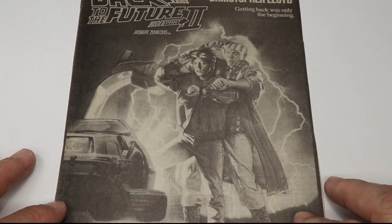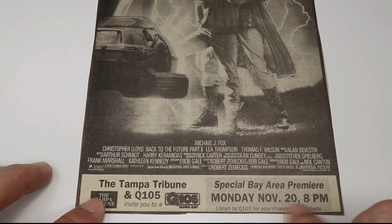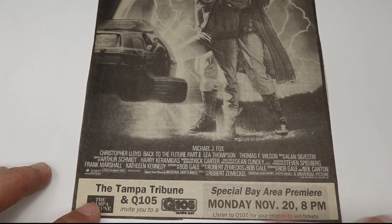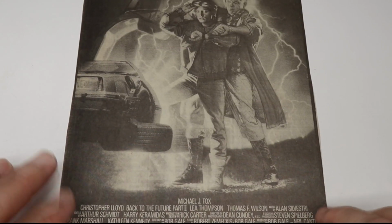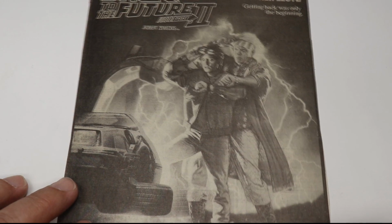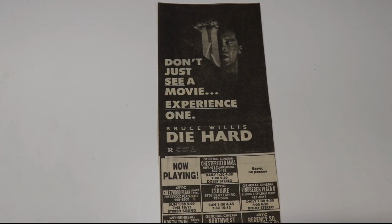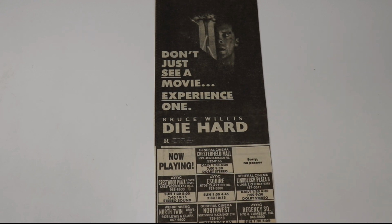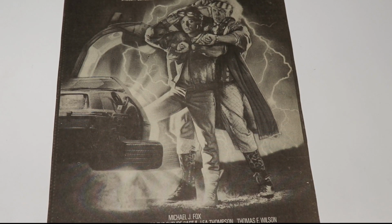So here's the original ad for Back to the Future Part 2. And I know Vince sent me this one because it says the Tampa Tribune. So that's the special Bay Area premiere Monday, November 20th. This is one that Vince sent me that was in the Florida paper. Just don't see a movie, experience one. Die Hard. And here's another one for Back to the Future 2, which says starts today. And again, I think this is from Florida.